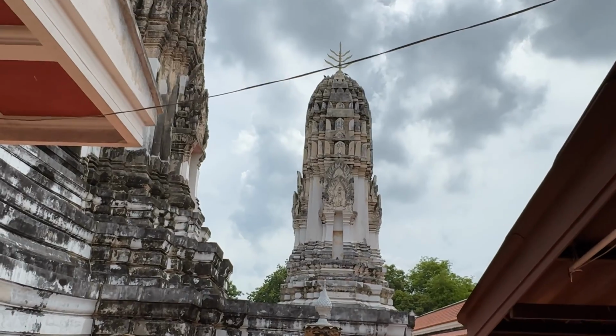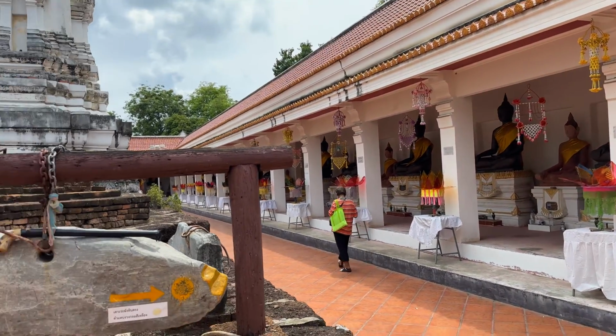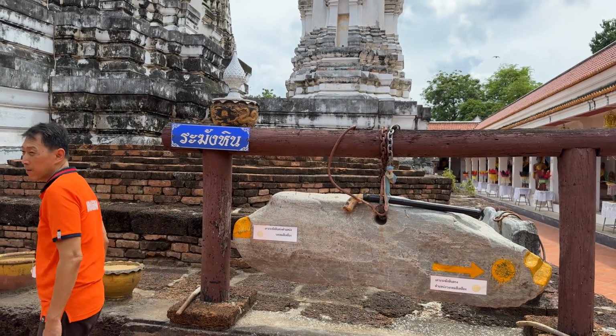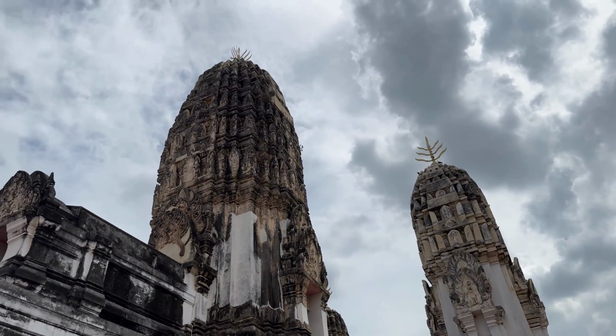And then we can see one of the prongs here. So more of the Buddha images. And then this right here. So you ring that. It's an old style bell. And then you can see the prongs right there.